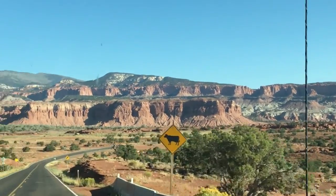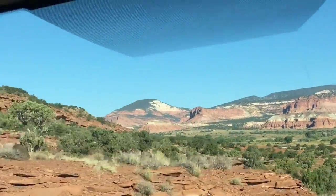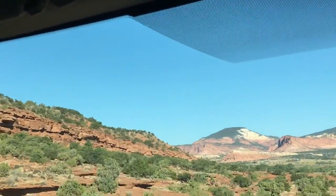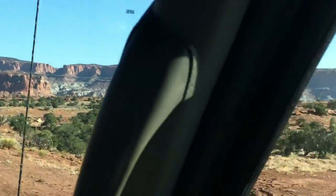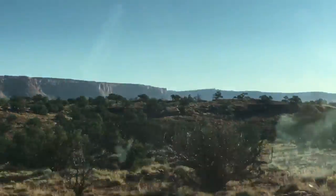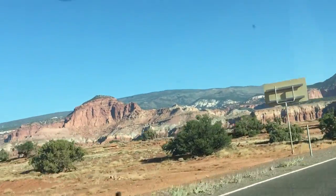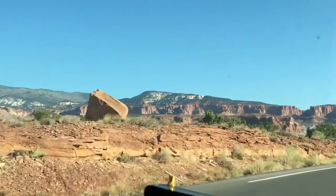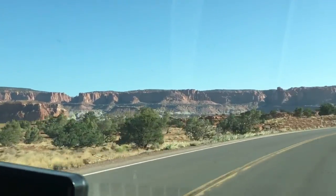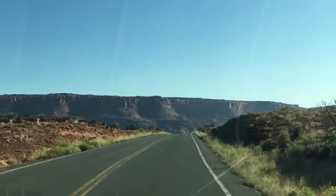Just another day of amazing, amazing views of red and white mountains as far as the eye can see. The little towns sitting at their bases. We're on our way to Capitol Reef National Park.